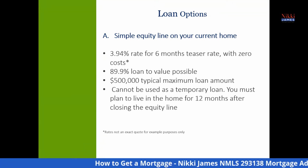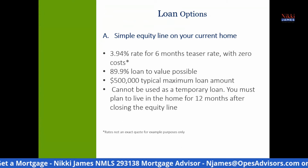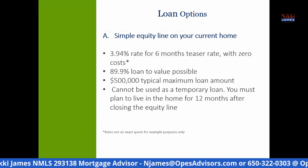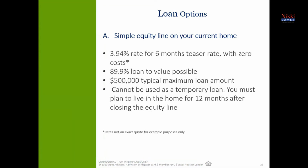And the reason is occupancy fraud, unfortunately. I use the F word, but the occupancy is something that we in the lending industry take very seriously. And if you are taking an owner-occupied loan, which an equity line would be, you're saying in the deed of trust that your intention is to live in the property for the next 12 months. So you want to be careful with that.